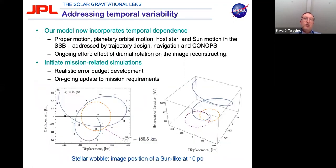And so we have done simulations. We simulated all of those effects that are affecting the motion of the image: proper motion, planetary orbital motion, host star motion, and the sun's motion in the solar system barycentric frame. And here on the left you see the displacement of our modeled planetary system. We took our own sun as the star and positioned it at 10 parsec. And then we modified the orbital elements of the model planetary system quite drastically. So it doesn't resemble our own solar system.